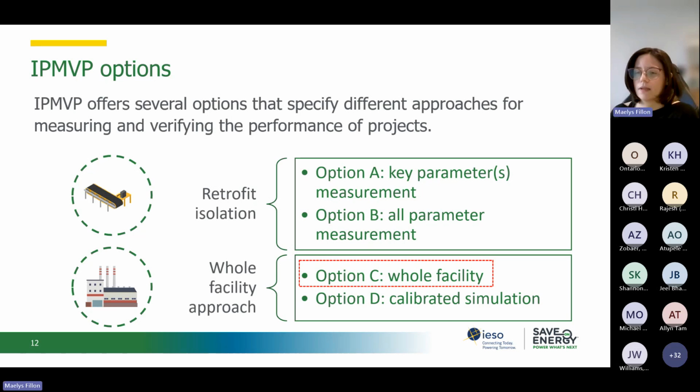Whereas for option B, you're measuring all the parameters. So you're going to want to measure your energy consumption, your hours of operation, anything else that would make your energy vary. So that's a little bit more involved, and usually you'd see that for bigger savings projects. So in industrial facilities, large motors and things like that would probably be a better fit.